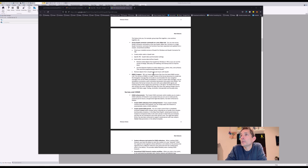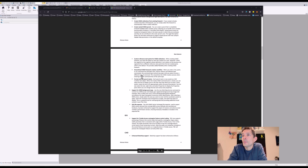Access Quadri connector commands on a new ribbon tab. Okay. Rhine-X4 support. Under Survey Cogo, we have some Cogo enhancements. Create Cogo collections from existing linework. Create nested Cogo parcels. Custom reference start points for Cogo collections. Streamlined Cogo linework creation workflow. Format and edit parcel names. Support of WMS background maps.